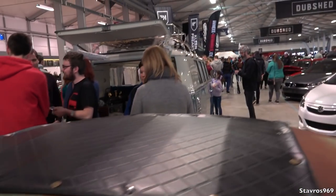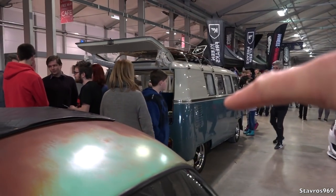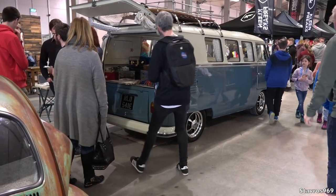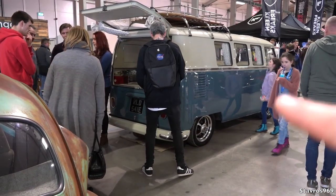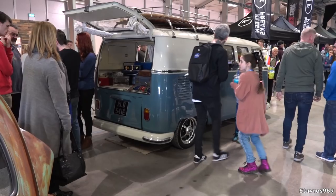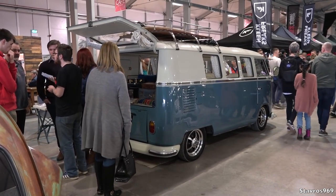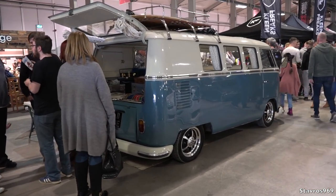But that camper van, I love that. That, I want to see that winning some sort of prize. Now, the owner did tell me it came 20th last year, but I think it should rank higher than 20th at this year's car show. Definitely, this camper van, I love it.